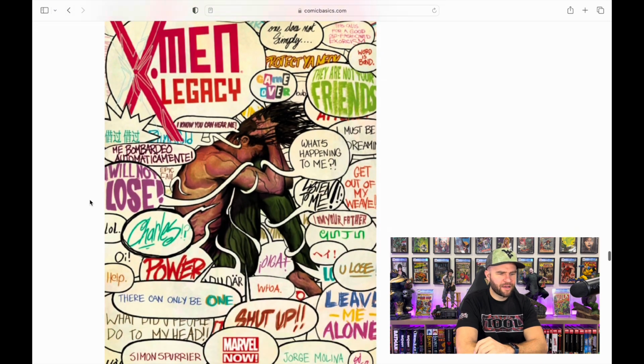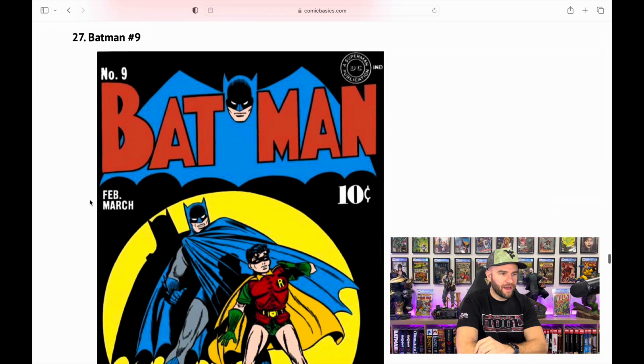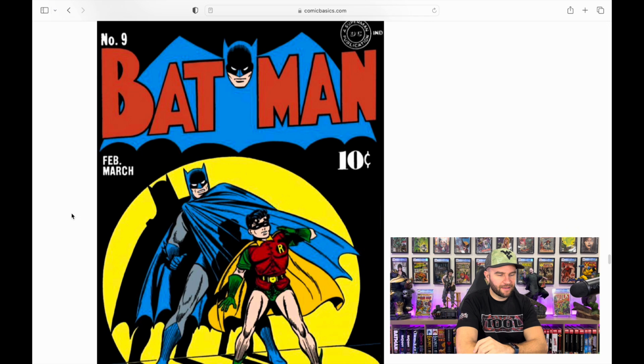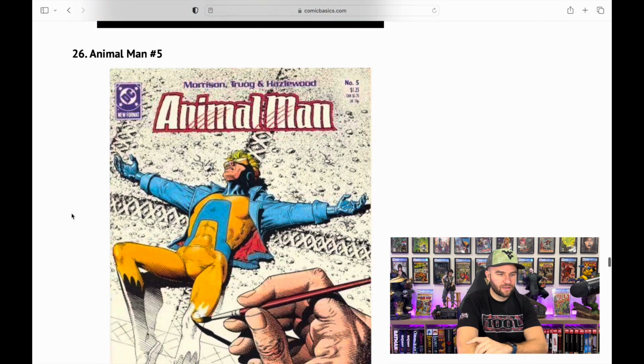X-Men Legacy number 6. Okay. Batman number 9. This is an incredible cover. Alex Ross did an homage to this. This with that Superman cover with the shield and the black background. Those two are two of my favorite Batman and Superman Golden Age books.